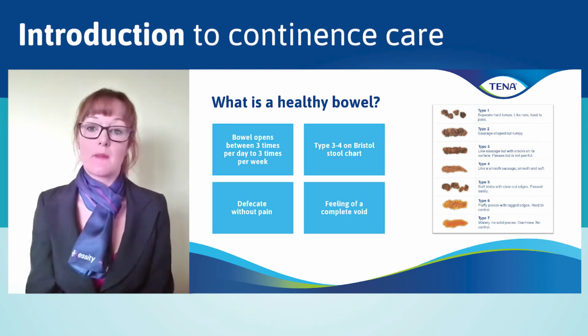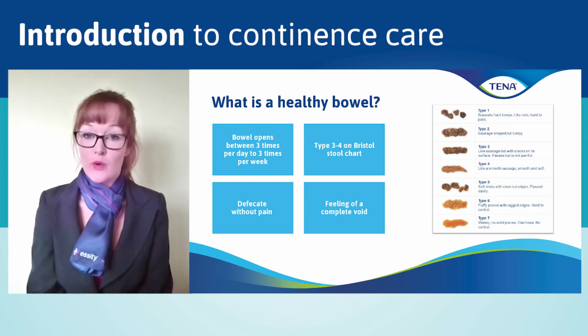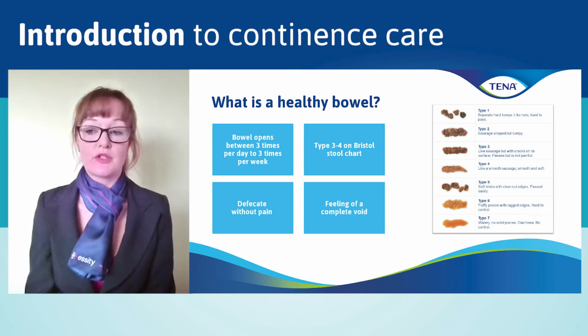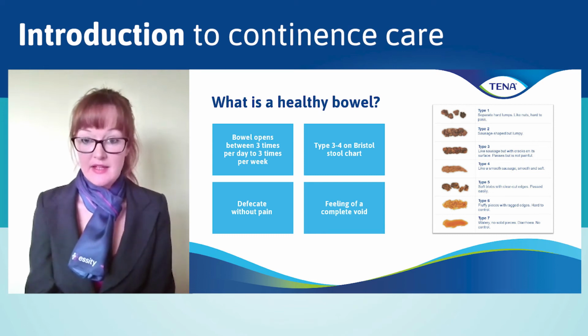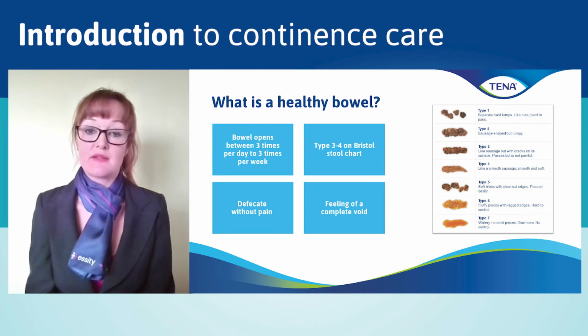Let's now consider bowel function and incontinence. What is a healthy bowel and why is it important? To have a healthy bowel means to have a bowel movement between 3 times a day or 3 times per week. I would like to highlight that everyone does have their normal bowel pattern, and if their pattern deviates from the norm, even within normal parameters, and persists, then this may need to be investigated.